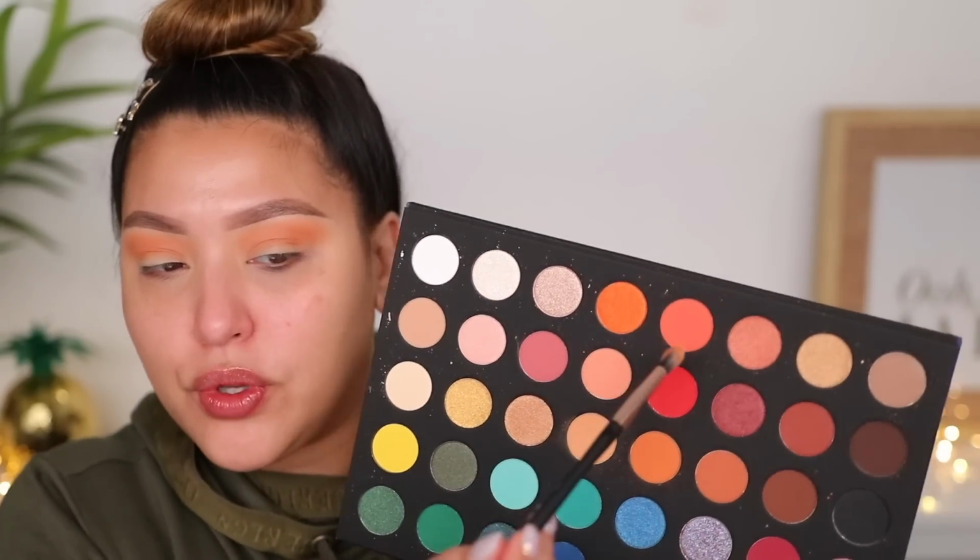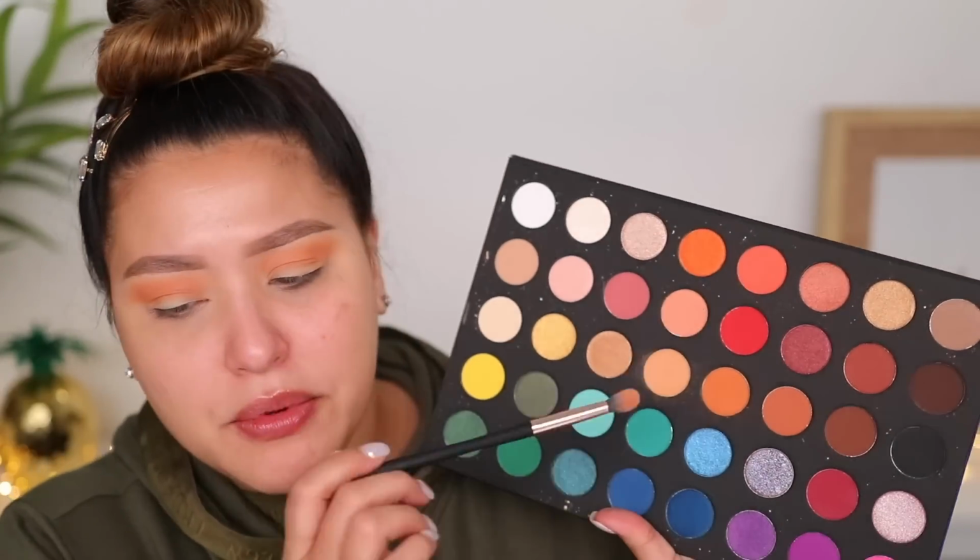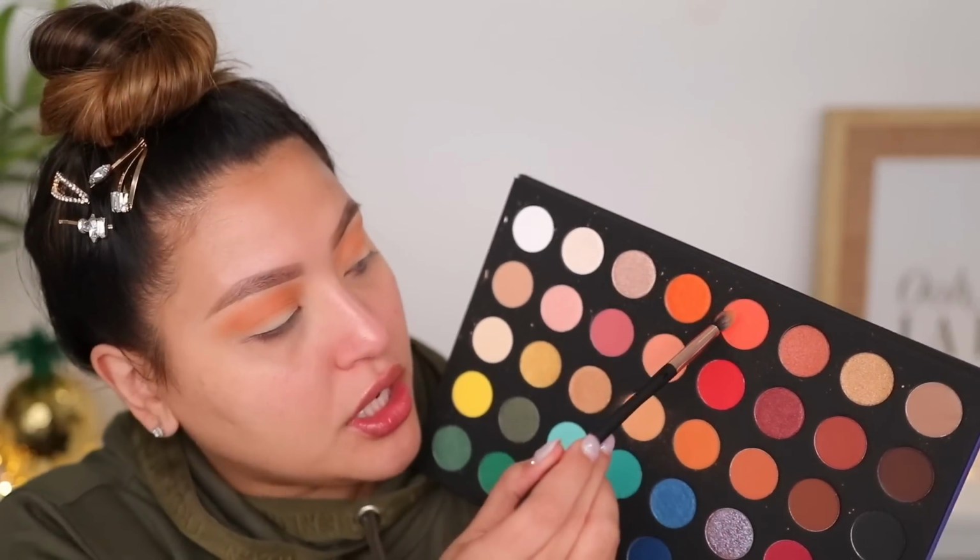I'm gonna go into this beautiful bright orange shade. I'm just gonna use the same exact brush. We're gonna dip right into that. And you guys already know I love a buildable shadow instead of having the pigment so strong at once. I mean, I love pigment, but not too much pigment. You dip in ever so slightly and you go like this.